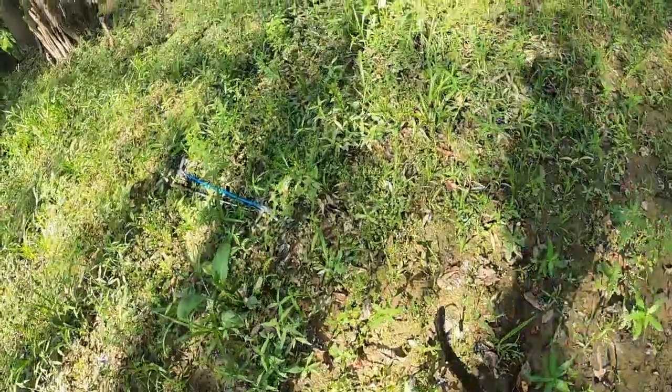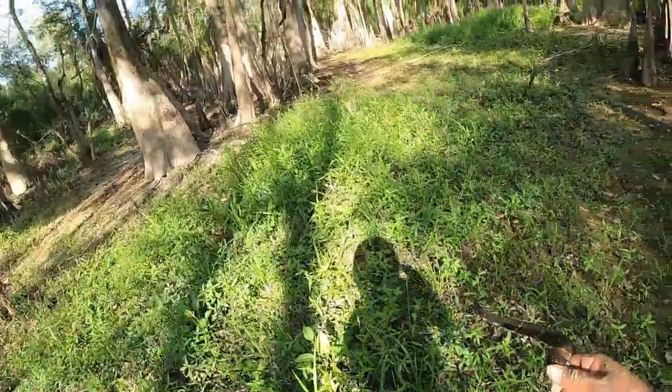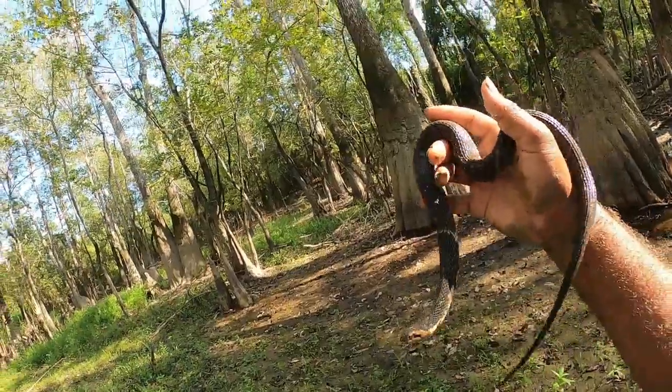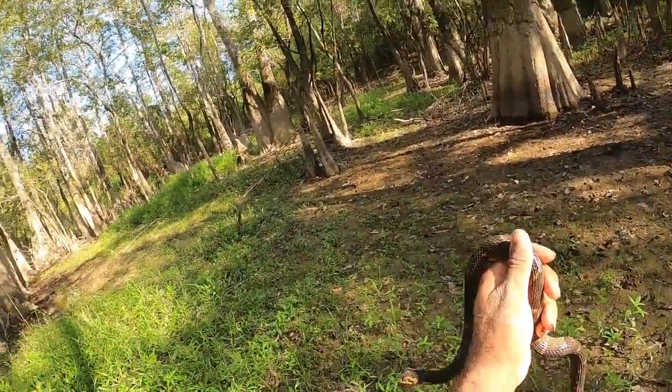And there was two of them there. I think this was the smaller of the two. The bigger one got away. And she's not too bad with temperament. I think she only swung at me once.